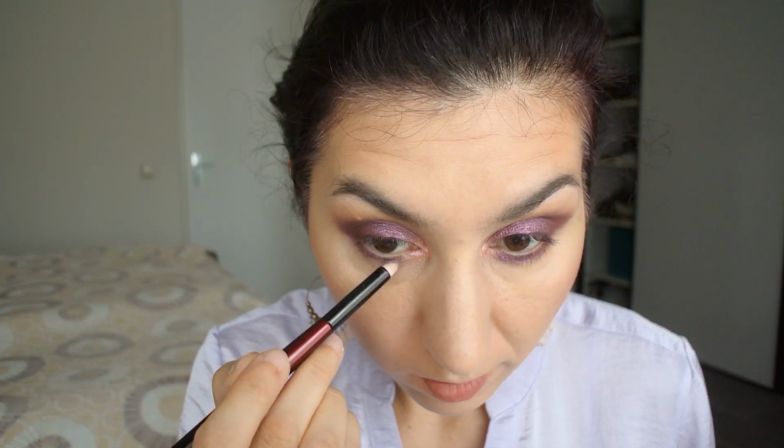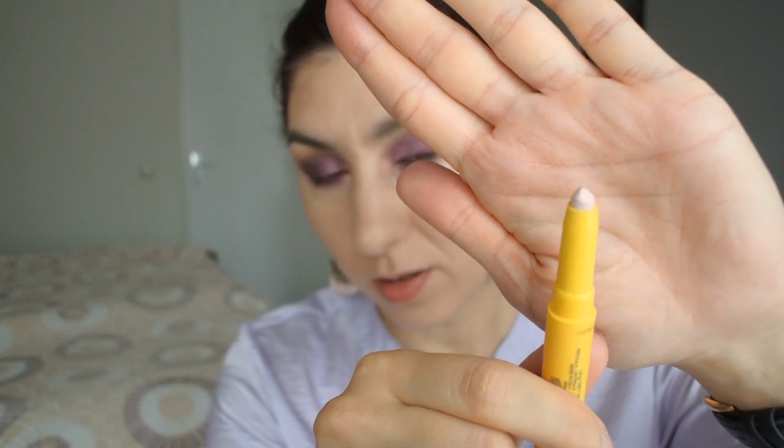Using the same pencil brush, I'm going to apply the plummy purple again on my lower lash line to connect with the plum matte. Basically, I'm repeating what I did on my upper lid. I'm going to apply this sort of creamy beigey color from Kiko in my waterline.